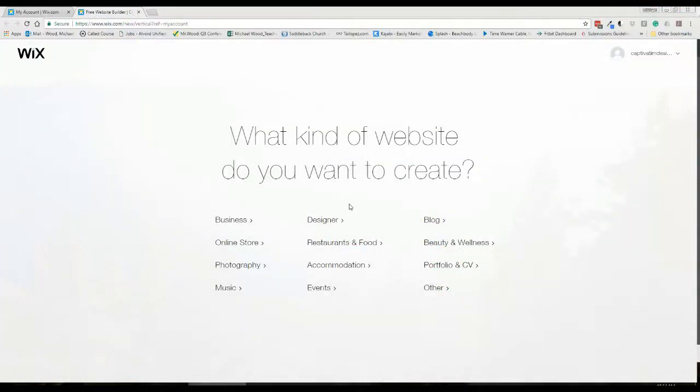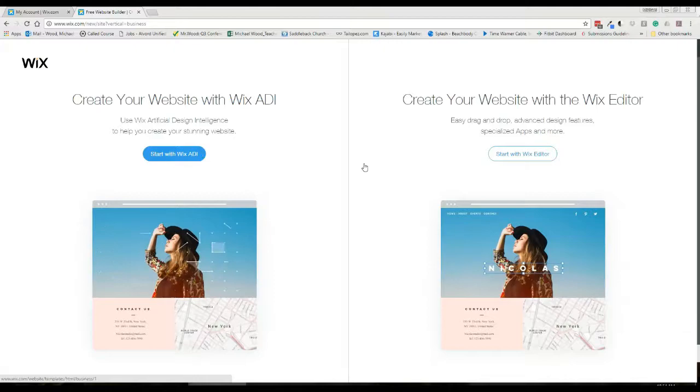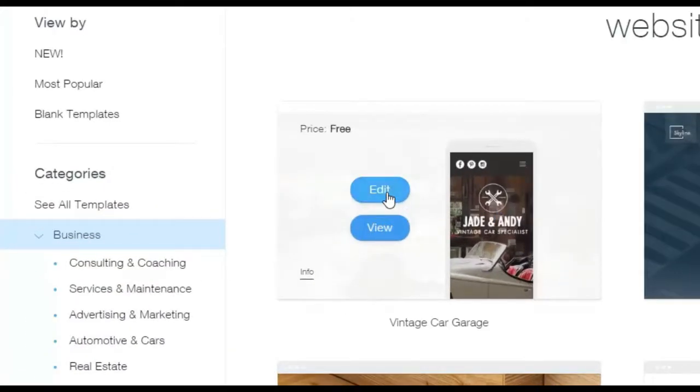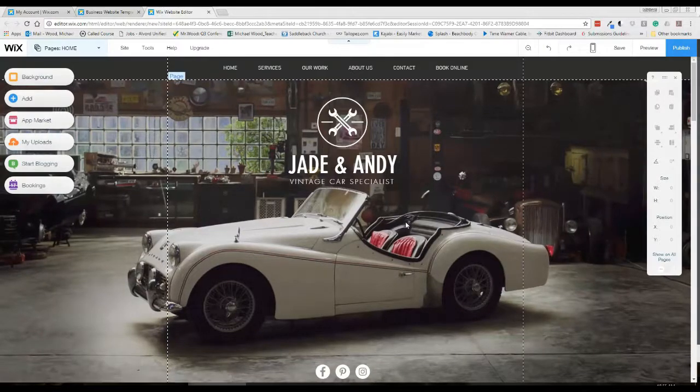So we're going to start off here on the Wix panel, and we're going to go ahead and create a quick new website just using any of these templates. And we're going to go ahead and create our website with the Wix editor. And I'm going to just simply edit a random website. And the reason why is I want to show you how a website, when it's first built, does not necessarily have the search engine optimization built in.